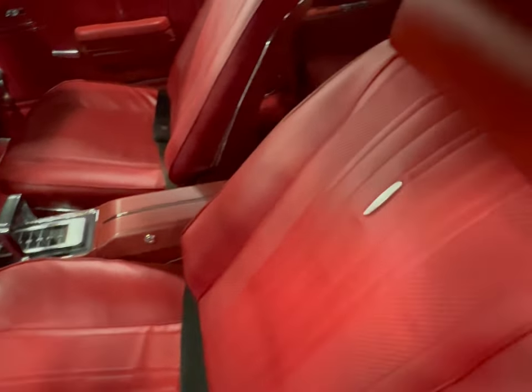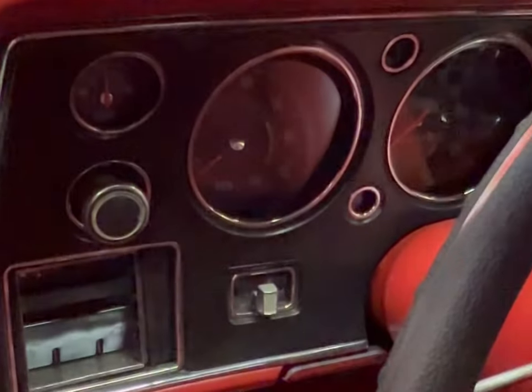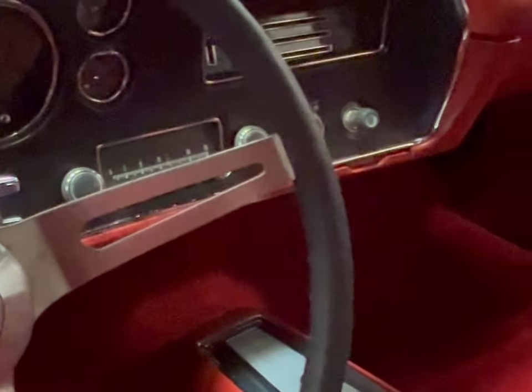I mean, you can't beat bucket seats, man. And this is a nice back bench. And for those of you who love convertibles, this is exactly what you're getting here. A really clean convertible. Everything's well intact.